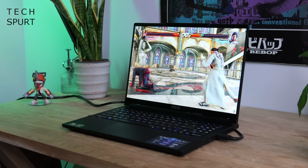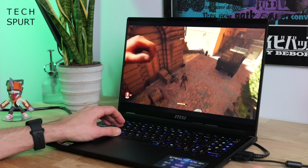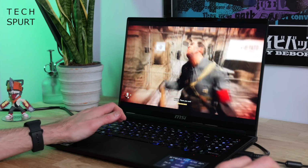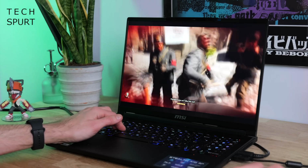And the good news is that MSI's Cooler Boost 5 tech means that the Stealth A16 doesn't heat up under pressure, even if you're gaming for hours on those highest graphics levels. And games don't just run beautifully on the Stealth A16, they also look proper stunning as well, courtesy of that 16-inch IPS display.